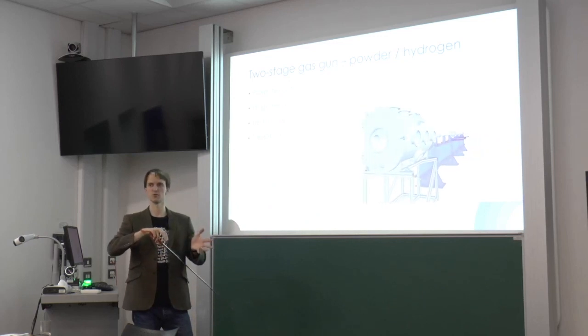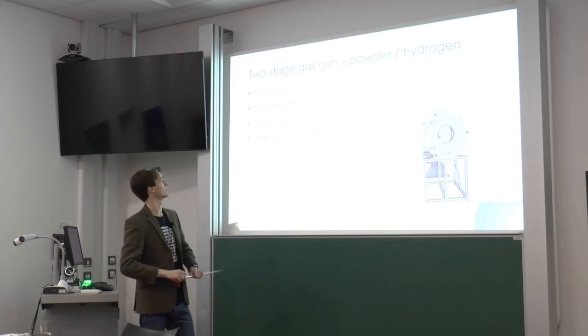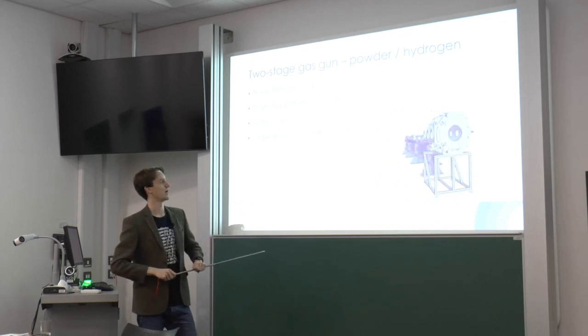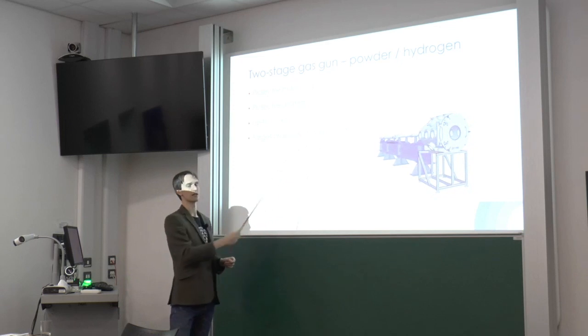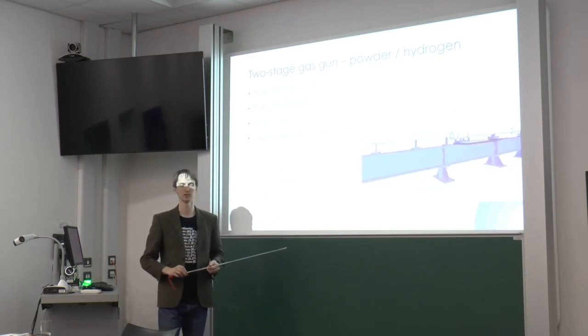That slams into the central section, compresses and heats the hydrogen. You have a bursting disk which opens up. That launches a second projectile, which gets to much higher velocity. So we can get up to 7.5 kilometers per second. And if you're using dense materials, actually it can get to the same pressures as machine 3. So if you have copper hit copper, you get megabar pressures.